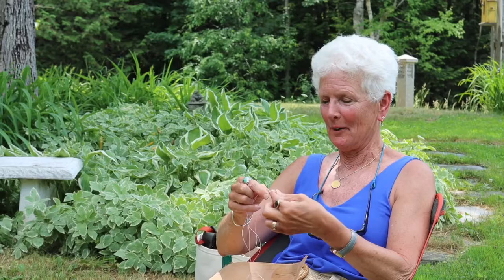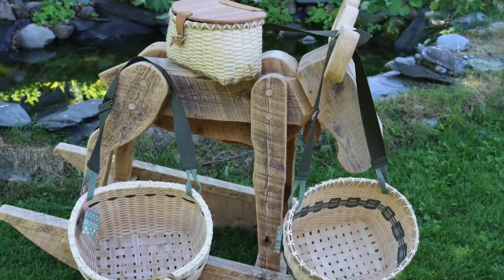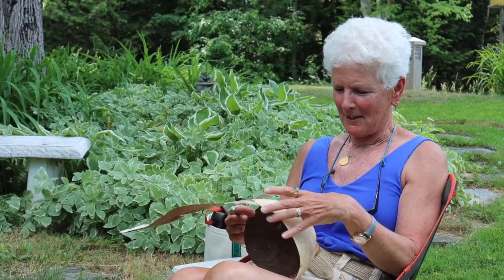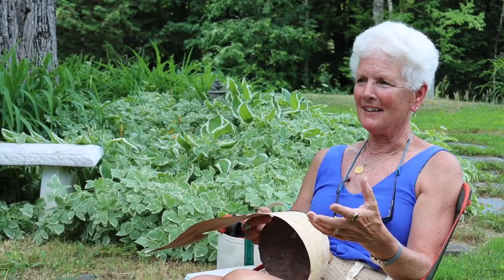I'm Sarah Coleman. I actually live in Dennistown, which is north of Jackman, and nobody thinks anything is north of Jackman, but we are. I've been making antler baskets since 1990, I believe. And it's so much fun to take something that's just discarded and make it into something useful. And I just think deer antlers are so graceful, and they're so much fun to work with.